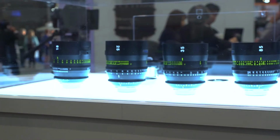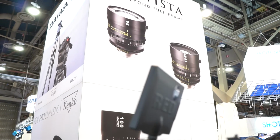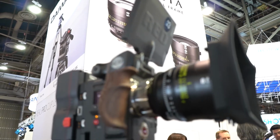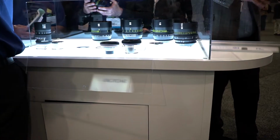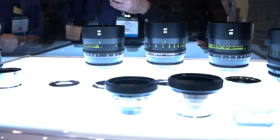These are designed purposely for high-resolution cameras and feature minimal chromatic aberration and virtually no breathing. And while Tokina's long been seen as a budget-friendly DSLR lens company, these guys are being considered and compared with the big boys like ARRI Master Primes.